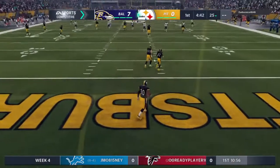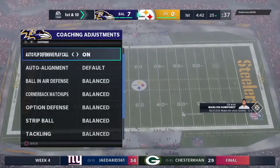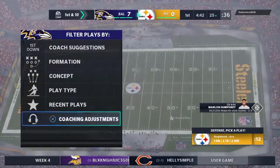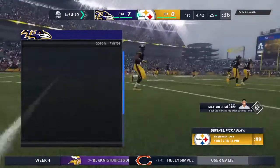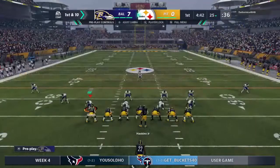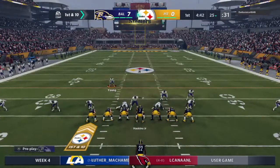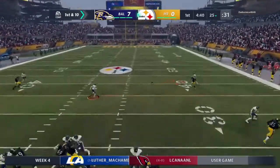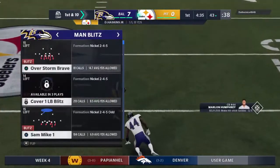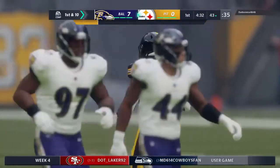And no return on this one as the fair catch is signaled for and taken. The Steelers take over 1st and 10 at their own 25-yard line. Now Haskins on 1st down. That ball caught by the former Toledo Rocket, Deontay Johnson. This drive starting off on the right foot, 18 yards.